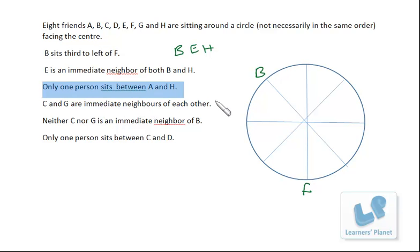C and G are immediate neighbors of each other. Neither C nor G is immediate neighbor of B. So C and G, none of them can be here, not here. C, G and C, G. So I try one arrangement with the given information. Only one person sits between A and H. I arrange B, E, H, maybe this side. Then there is only one person between A and H, so I assume this is the position of A. Then C and G are immediate neighbors of each other, and neither C nor G is immediate neighbor of B. Perfect. Then only one person sits between C and D, so D can be here. So this arrangement looks favorable.